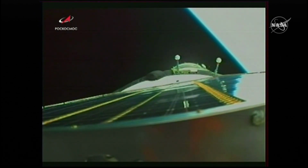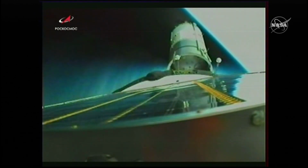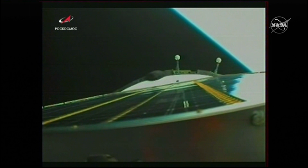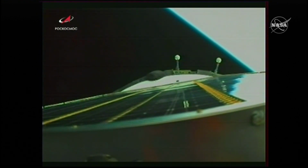We see the third stage separating there. And we can see it dropping away now. Third stage separation confirmed. And congratulations, guys. You are in orbit. I am handing you over to mission control, Moscow.